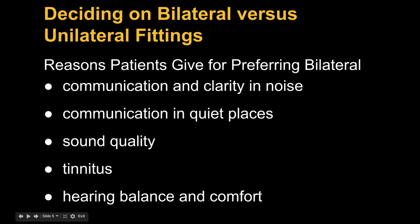I'm sure you have probably had experiences during your residency so far where some patients, if one hearing aid breaks down, would prefer not to wear either one of those hearing aids until the broken hearing aid is repaired. And you may also encounter some patients who really only want a unilateral fit in the beginning, because they only report unilateral tinnitus.